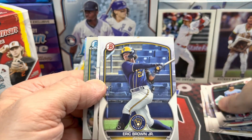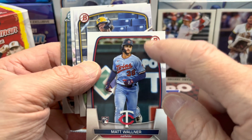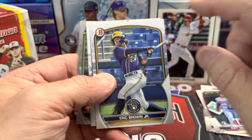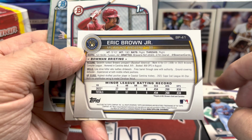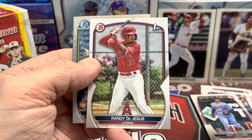So if you're new to Bowman, look at where the B's are here. This usually means, in sets in the past, they put the B with the baseball. On the right-hand side, that is a veteran or a current player. And on the left-hand side is a prospect. And so you can see here where they played and where they got drafted, all that kind of stuff. And here is another prospect, DeJesus.